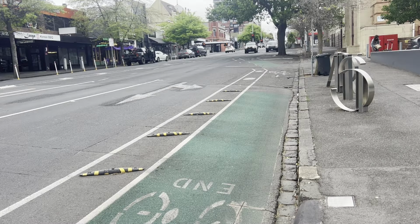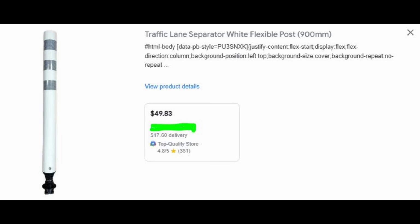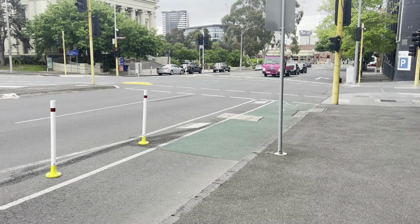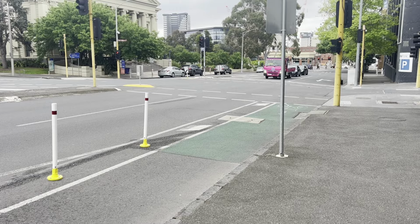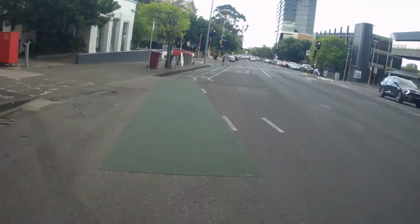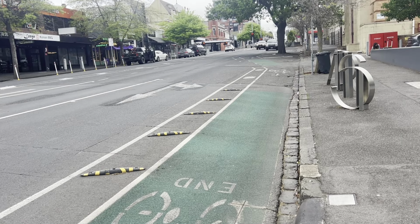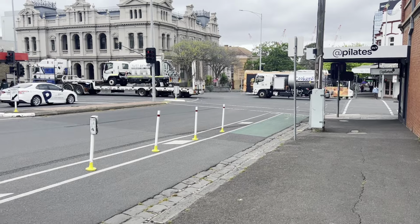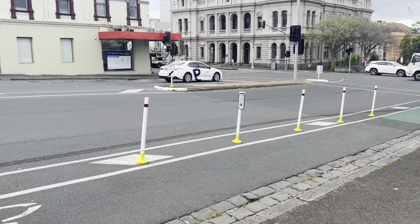I still don't know why more bollards weren't installed. It's not like these bollards are expensive. Maybe the active transport budget was fully exhausted after installing 12 new bollards. If you have any suggestions as to why the bollards weren't extended to the intersection, or why location 3 did not get some bollards, let me know in the comments. So, it looks like I'm asking another question at the next council meeting about why location 3 didn't have any changes made, and why location 1 and 2 weren't extended to the intersections.